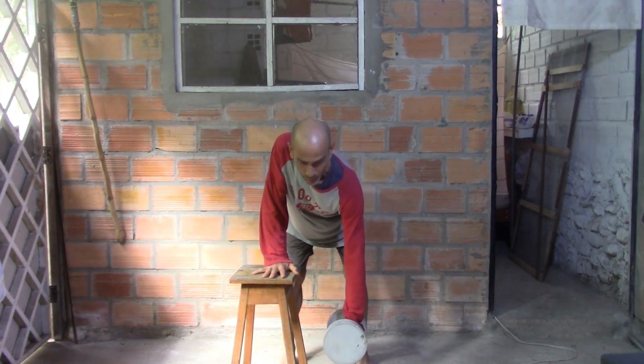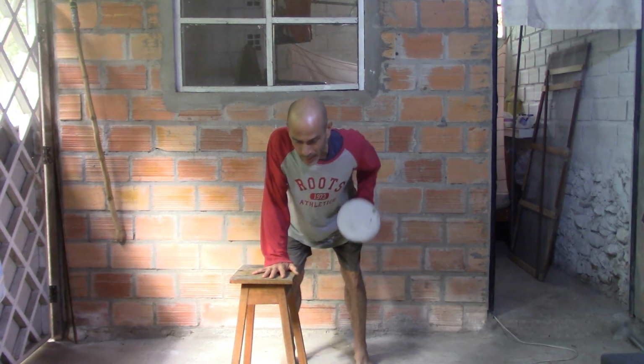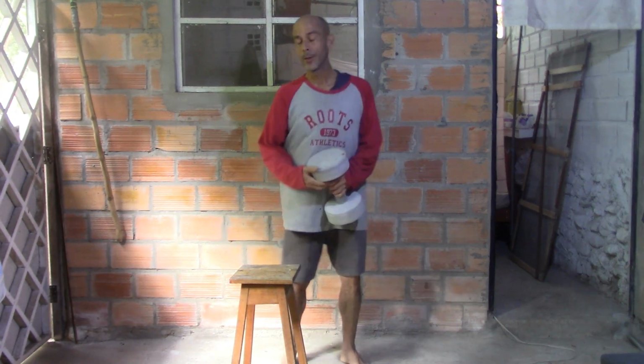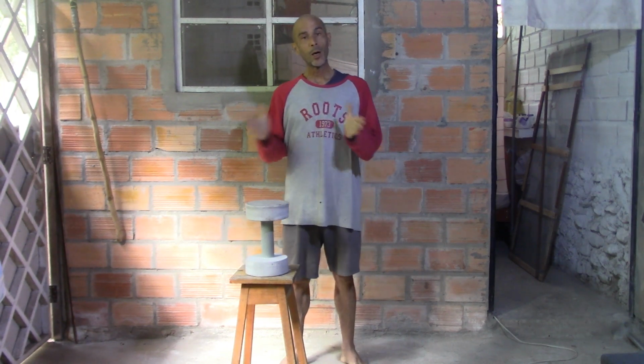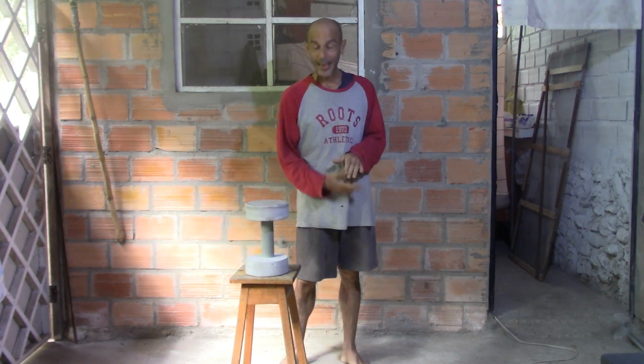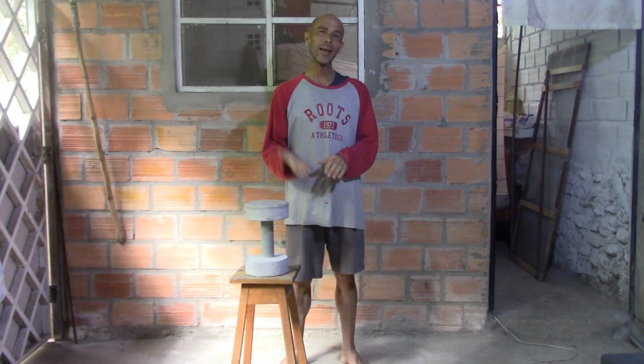Fairly simple. The back muscle that we're training is strong, and this homemade dumbbell isn't quite so heavy, so I'll do a fair number of reps alternating on both sides, and I'll be standing on the pad so my feet don't get cold, and we'll come back for the next exercise.